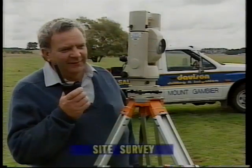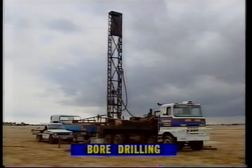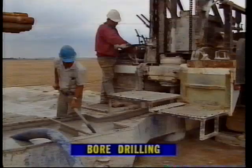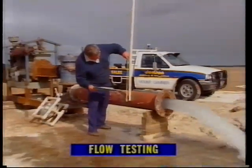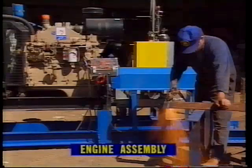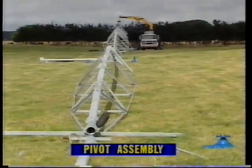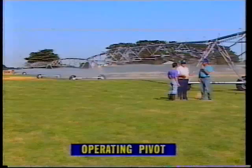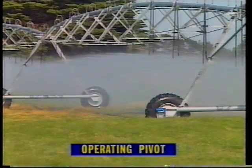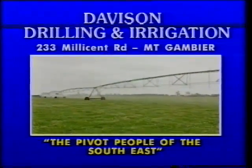Davison Drilling and Irrigation has always been at the forefront of irrigation technology, with over a decade of experience in the installation and assembly of TL centre pivots throughout the southeast. Davison Drilling and Irrigation is a locally owned company with a team of experts that build and plan the entire system from beginning to end, including weir pumps. You have a guarantee that they'll always be here to service what they sell. When you need to bring water to the top, call the top water people. Davison Drilling and Irrigation, the pivots people of the southeast.